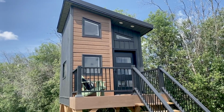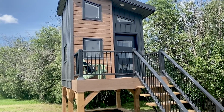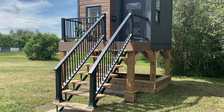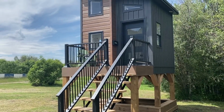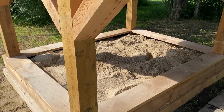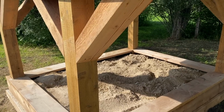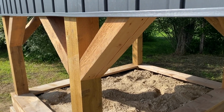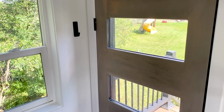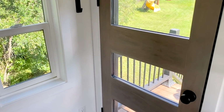So here is what the finished playhouse looks like. So you finally get a look at the full exterior of the playhouse. At the last minute, we were able to get sand to fill the back of the playhouse, and our kids have already loved playing in that little sandbox. When you step inside, here's the back of the little modern door that we custom built for the space.